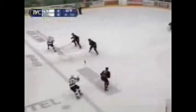Reddox starts away. Rohrbach stays with him and forces him to curl back. Liam Reddox now out through center ice. Stick handles to the line. Reddox forced wide by Davey. Maintains it. Wrap around attempt. Scores! Well, Liam Reddox was given a lot of freedom, if you will, in terms of allowing to drive and drive and drive. And Liam Reddox ends it.